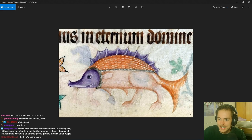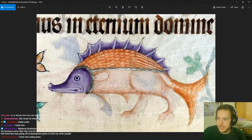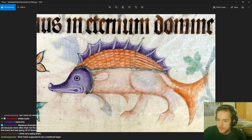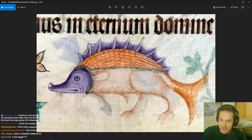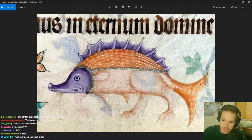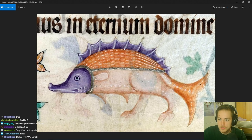Jesus Christ. Okay. There's a lot to break down here. So we've got, I guess, like a whale tail and goat legs, but it still has pelvic and pectoral fins. And is this a Spinosaurus or a Dimetrodon dorsal? And this is like Oranda goldfish scales. And the face is like, I don't even know, like an anteater or something.